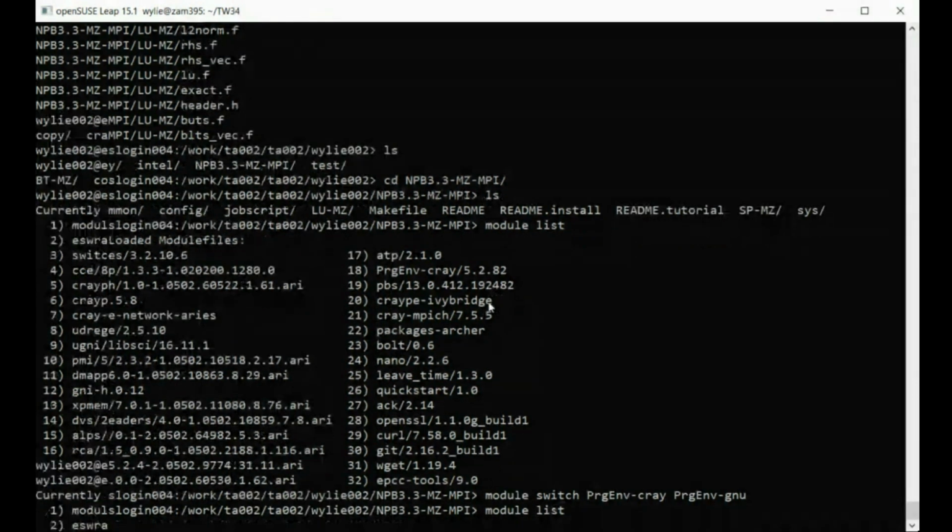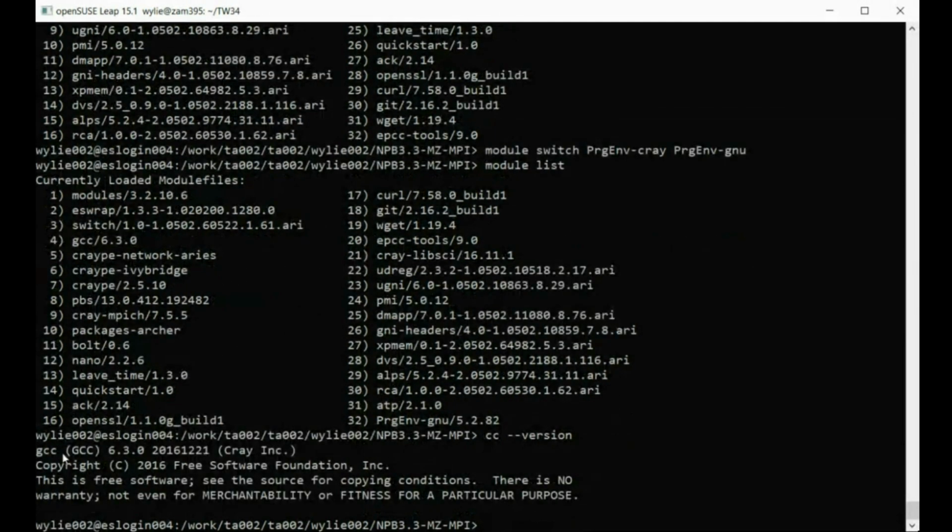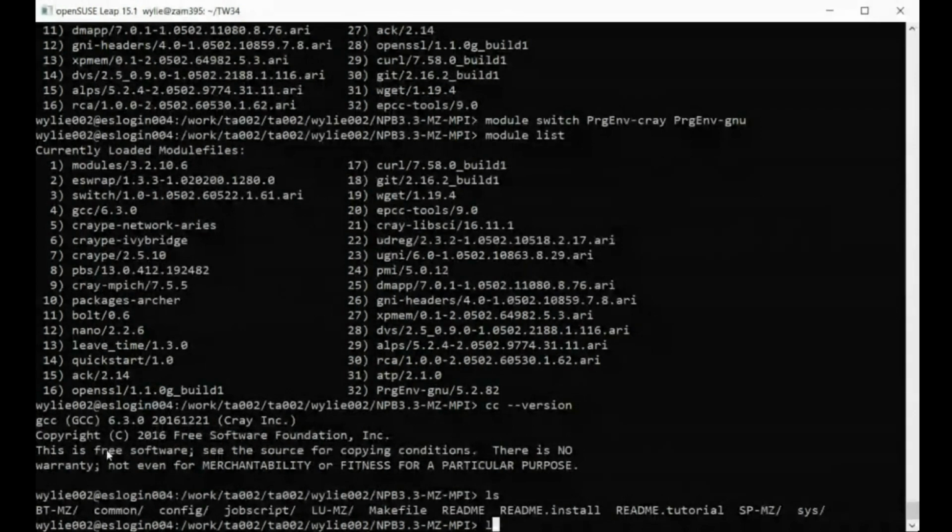Now, when I do a module list, I should see that I have the GNU compilers. And if I wanted to check this, I can do cc --version, and it should confirm that I have the GCC compilers, in this case the C compiler, as my default compiler. So that's the way in which this benchmark is set up, and which we encourage you to use.